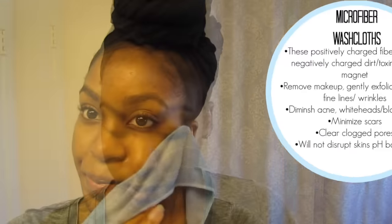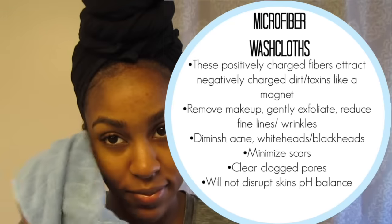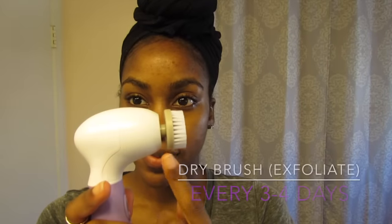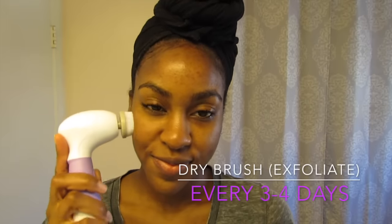So on mornings and nights when I'm not wearing makeup, this is my go-to routine. The first thing in the morning, I will use my microfiber washcloth just to gently exfoliate and remove any surface dirt, and then I will go in with a dry brush. And this is a part of my morning routine only every 3 to 4 days. You never want to over exfoliate.